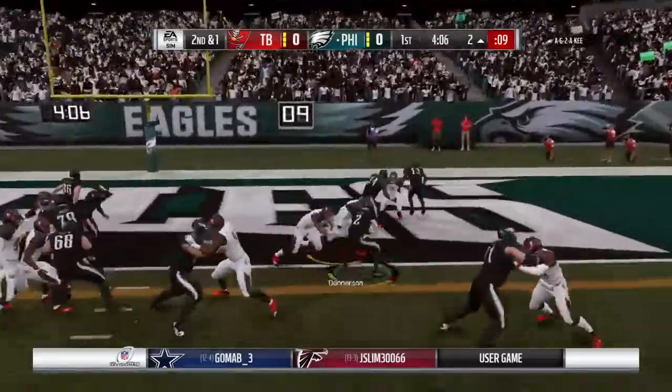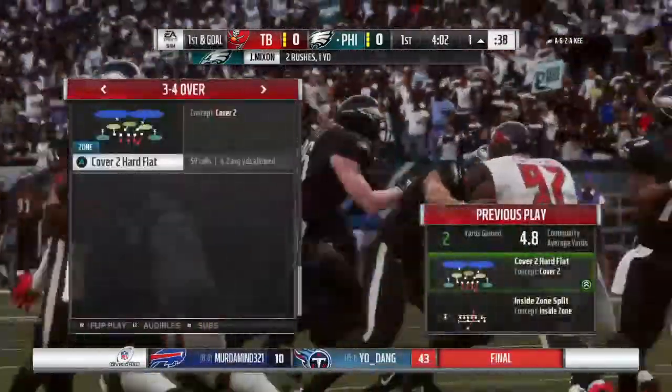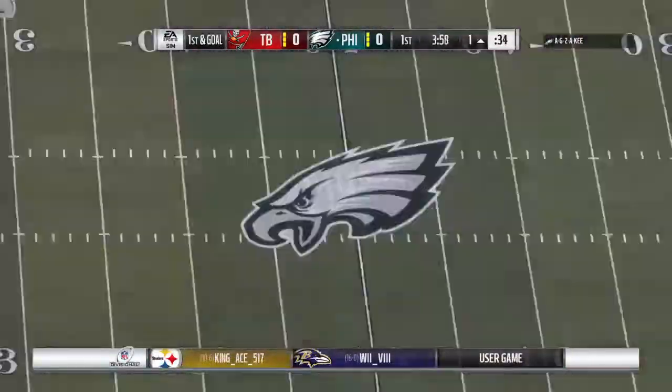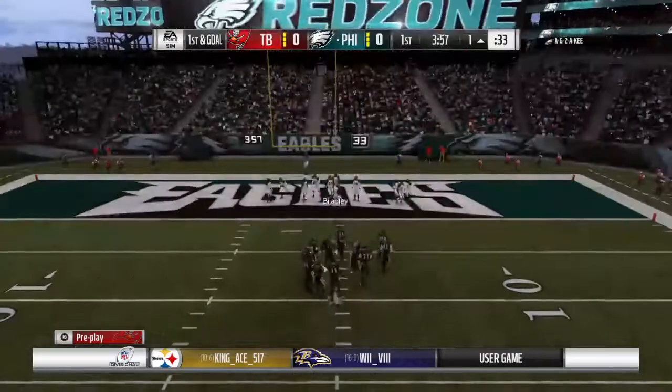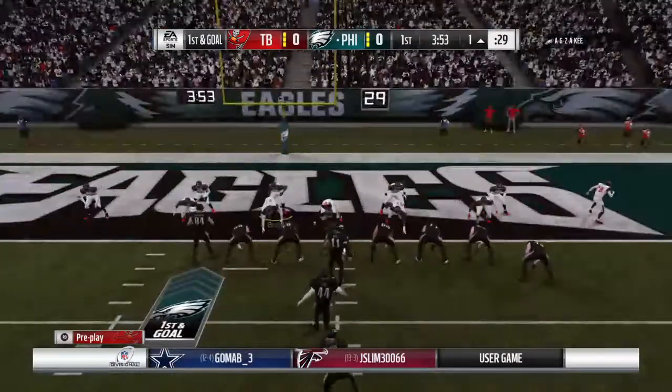They go back to the ground now with Mixon. They give them 2 yards there as they're set up now with a 1st and goal. Now that's the way to do it. Hand it to someone with vision and good footwork and handling a little bit of power, and you find a way to pick up 1st downs.